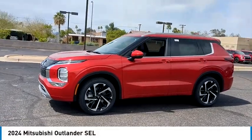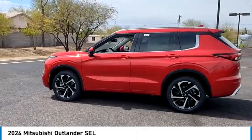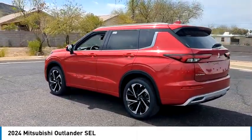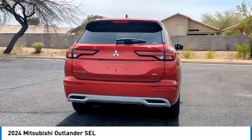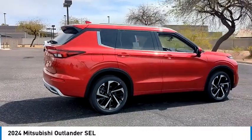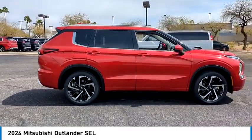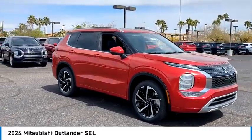Make a great choice today with the 2024 Outlander. A versatile crossover with power to spare, Outlander boasts an upgraded level of interior comfort and advanced technological features to give you control over every element of your drive. With super all-wheel control and a 5-star frontal and side impact crash test rating, peace of mind comes standard.